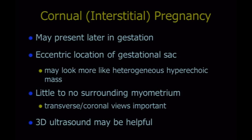These interstitial pregnancies may present later in gestation than the usual tubal pregnancy. I think the eccentric location of the gestational sac is key. It's up in the cornual region of the uterus, separate from the endometrial cavity, and there's little to no surrounding myometrium. And I think transverse or coronal views are really important, and this is a case where 3D ultrasound may be helpful too.